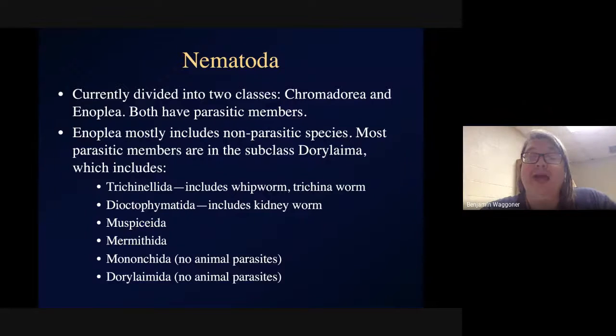There's also the dioctophymatids. The notorious ones naturally parasitize things like mink and otter, but some of them can parasitize dogs. So you vet people might conceivably see them at some point. Mermithids are parasites of invertebrates, and they're used for biological control. And Muspiceids, no one seems to know anything about. And then those other two don't have any parasitic members.